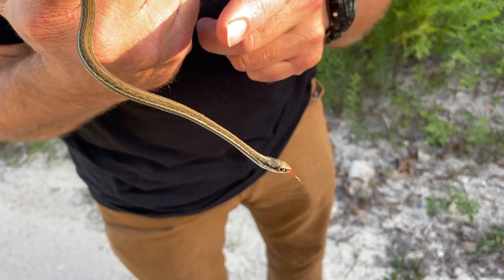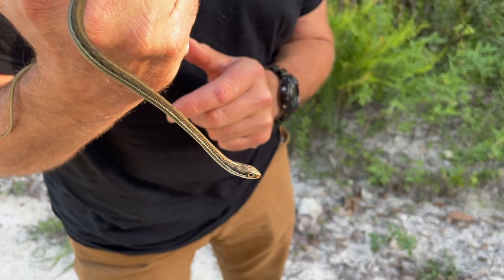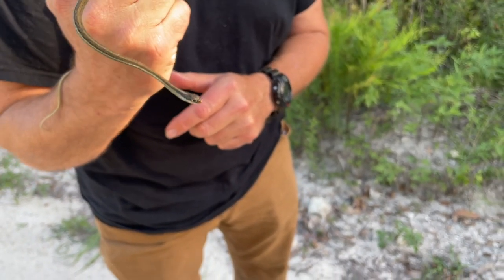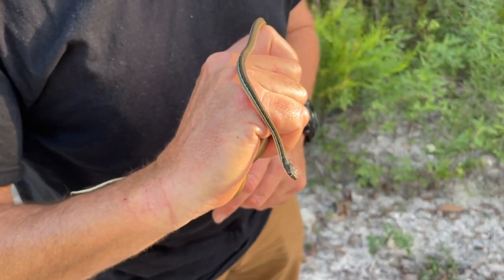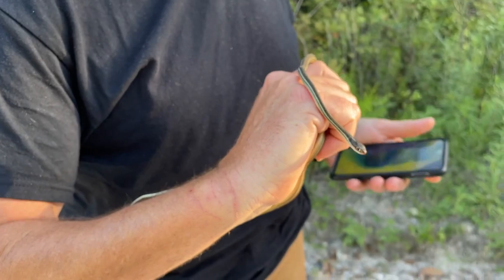Oh, yeah, because now that I can see the light, I can kind of see where it would look like a garter snake. They're related. They're both the same genus. These are even more aquatic than garters. So we know there's some water around here.